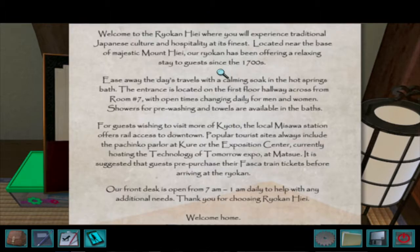Welcome to the Ryokan Hiei, where you will experience traditional Japanese culture and hospitality at its finest, located near the base of the majestic Mount Hiei. Ryokan has been offering relaxing stays to guests since the 1700s, and we print all of our things with papyrus font.